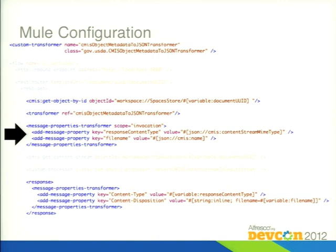So we get the object, and then after this, what we've got sitting on the payload is a Chemistry object. Then we say transform it. Now what we've got sitting on the payload is some JSON. And then here what we do, this message that I'm talking about looks a little bit like an HTTP message. There's a payload, which I've mentioned a couple of times, and it also has these header properties. And so what we're doing here is we're saying, hey, let's go find this property in the JSON in the payload of the message. I'm going to go find the content stream MIME type out of that JSON content, and I'm going to shove that in the message property called response content type.